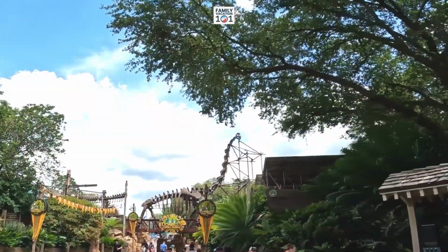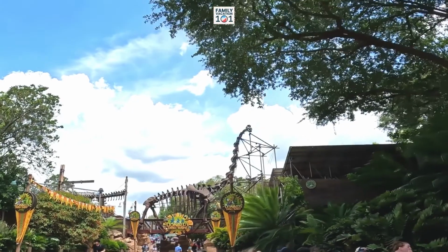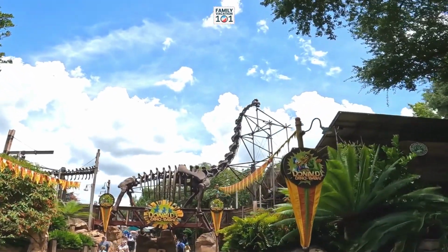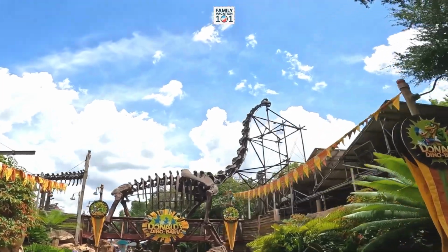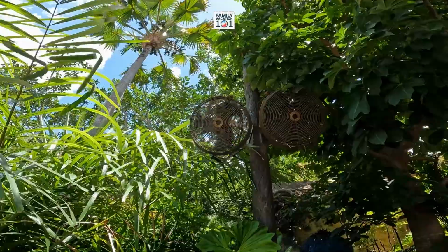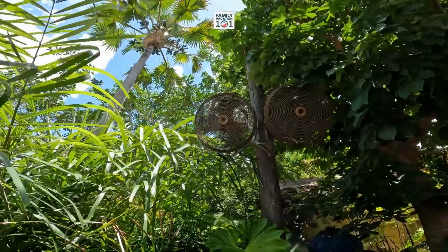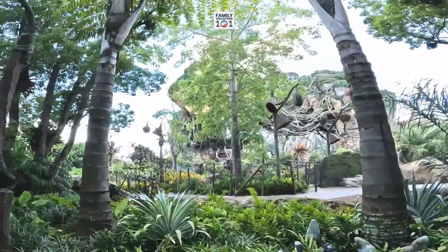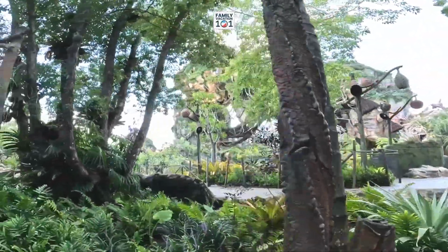Plus, Animal Kingdom is a large theme park where you'll be doing a lot of walking under the hot sun. I don't know about your family, but for me, walking and standing in line in 90 degrees Fahrenheit weather usually results in temper tantrums and cranky kids and adults. Try to go to Animal Kingdom when the weather is cooler. Ideally, don't go when the temperature is above 90 degrees Fahrenheit.